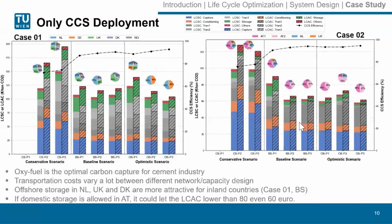So I just show very simple results from one case study. For example, case study one: if we only consider CO2 storage in offshore storage sites for Austria, how does it look? The storage distribution looks very decentralized across different offshore storage sites. Based on the current project announcements, the Netherlands, Denmark and the UK are more attractive for inland countries to store their CO2.